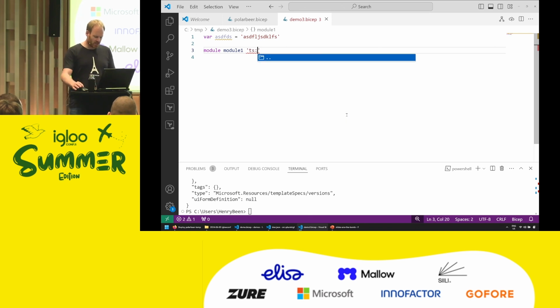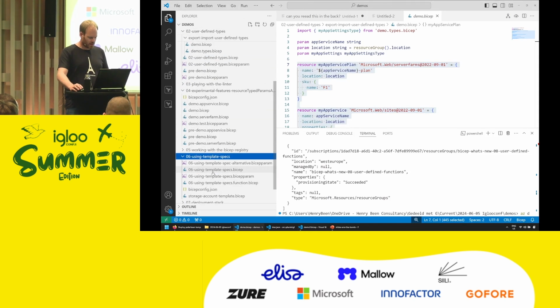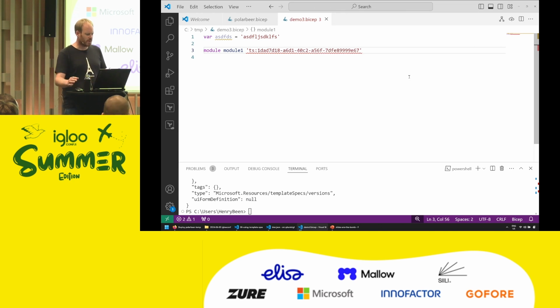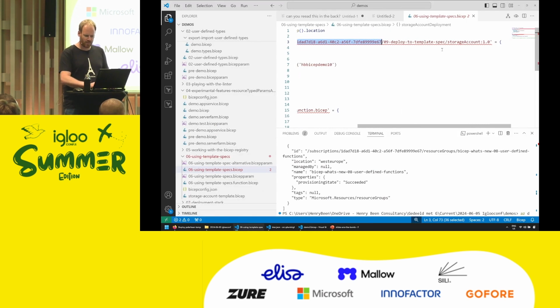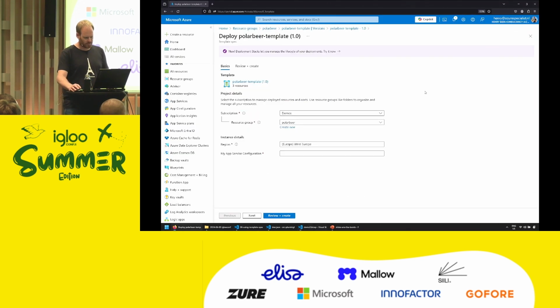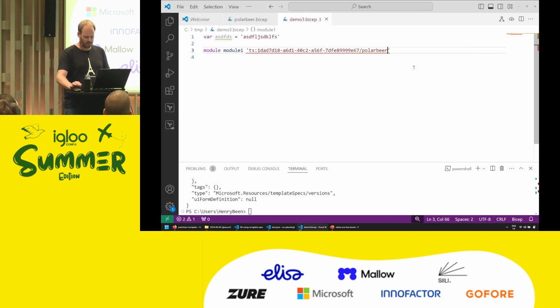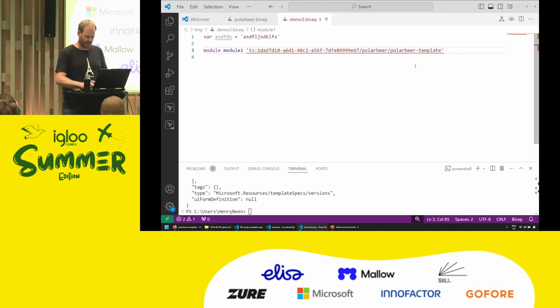And the syntax for this one is quite complicated, so I hope you forgive me that I'm going to look that up. Right here, because it needs to be TS : subscription ID / resource group name, which was polar bear, and then the name of our spec, which was polar bear template, and then I think the version has to be a colon again.